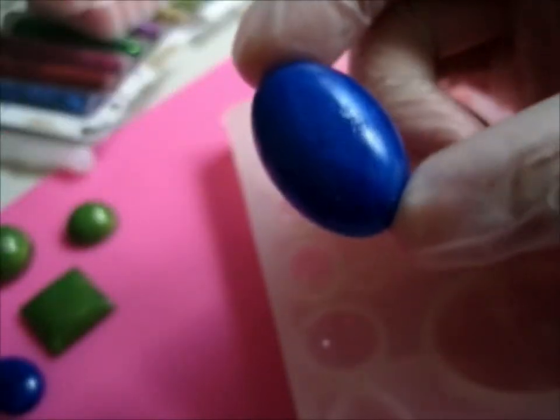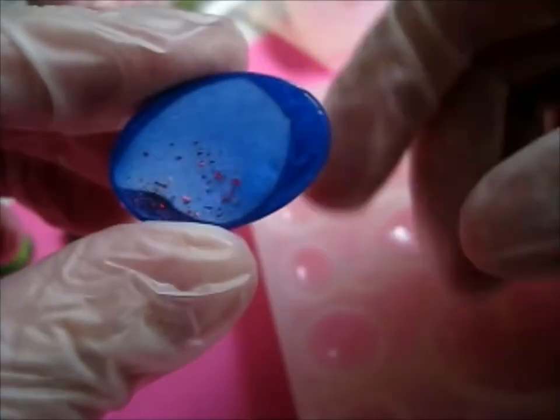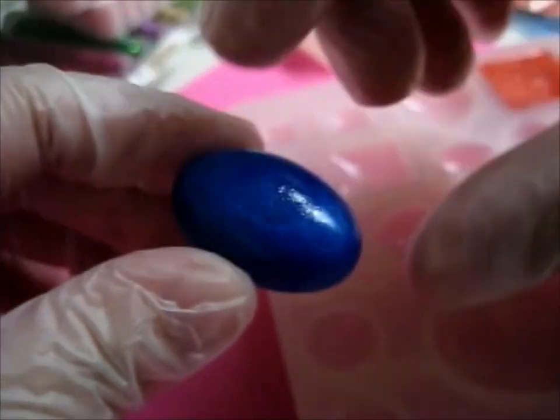I dropped some of the glitter in here by accident. Yeah, this one hasn't finished yet either. It's a little bit tacky. And I did put something in here, but I think I put it too far back, so you can't really see it.